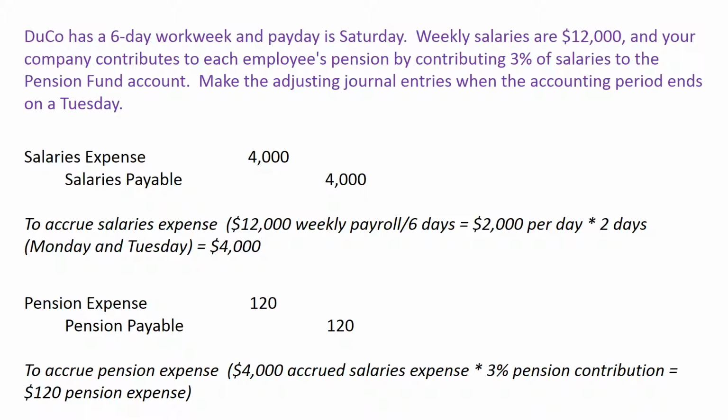Debit salaries expense $4,000. Credit salaries payable $4,000 to accrue salaries expense. $12,000 weekly payroll divided by 6 days equals $2,000 per day times 2 days, Monday and Tuesday, equals $4,000. Debit pension expense $120, credit pension payable $120. $4,000 accrued salaries expense times 3% pension contribution equals $120 pension expense.